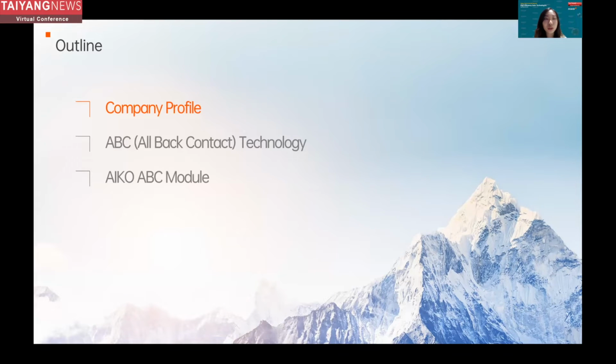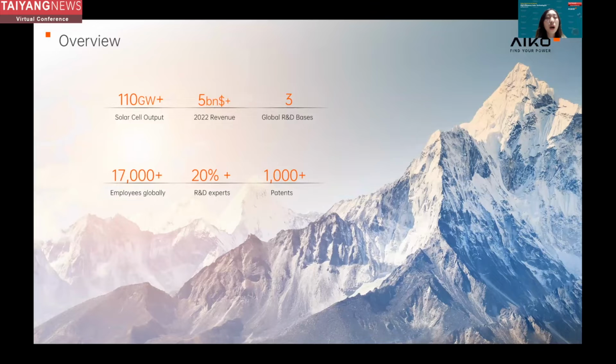Then I will introduce the ABC technologies at the cell level. Then the final part will introduce the Aiko ABC technology at the module level. So let me just begin. Aiko Solar, we are one of the bigger solar cell manufacturers. And right now we also have production of ABC solar modules, and we also provide one-stop solutions.